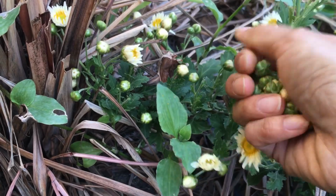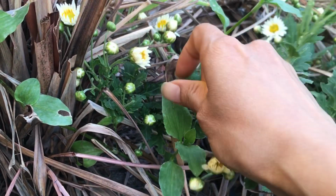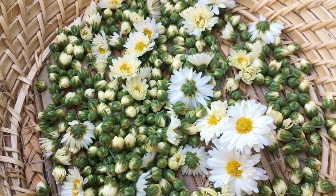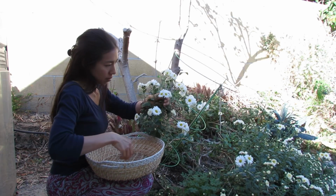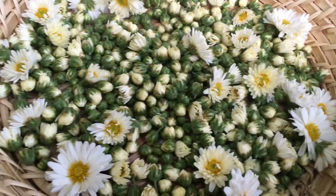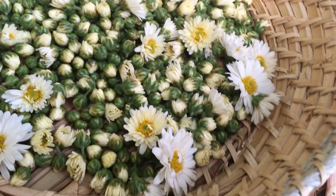I'm just going to get to picking, allowing them to dry in this basket in the shade. So I'm just doing air drying here. You can do dehydrating, of course, and all of that kind of fancy stuff, but it works just as well, and just keeping it in the shade and air drying that way.